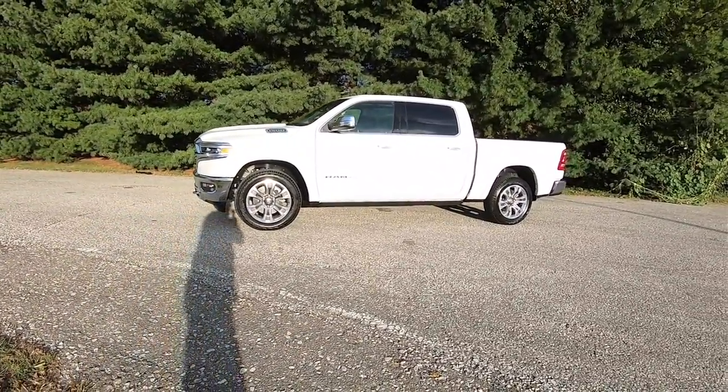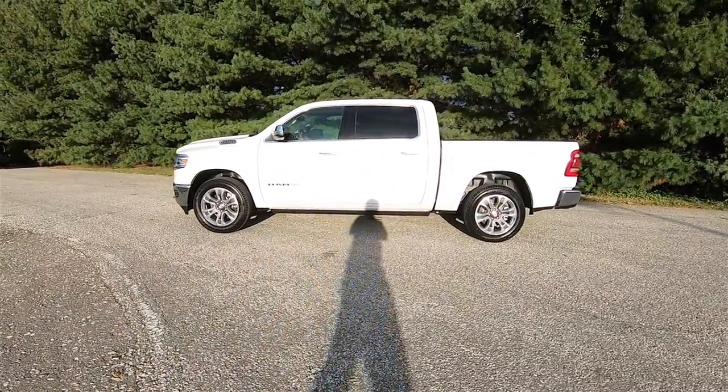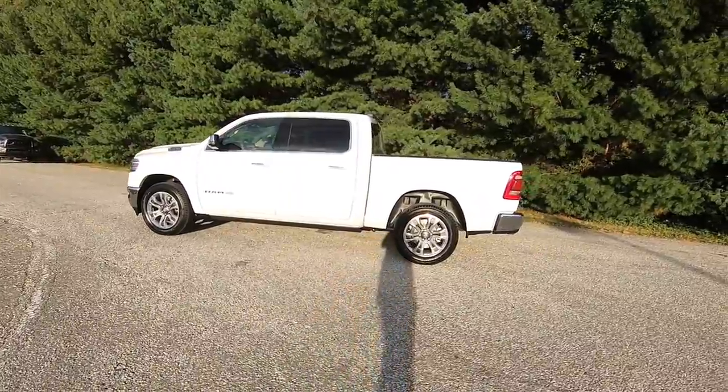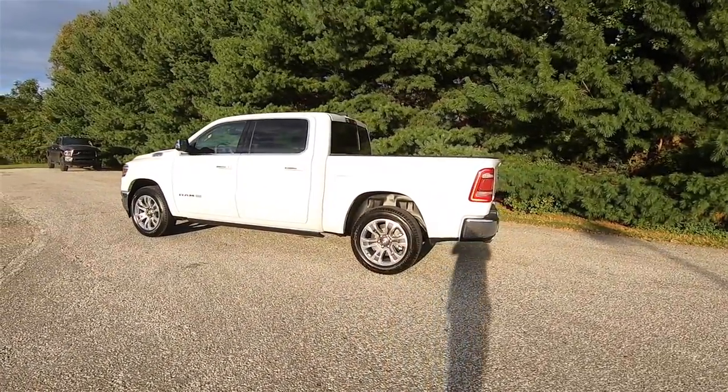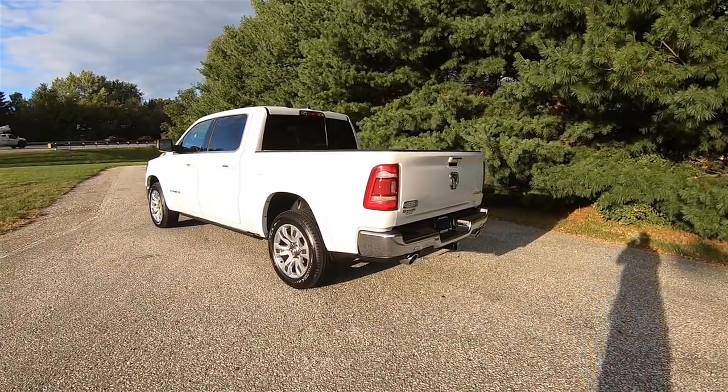Sitting right below the Ram Limited and the Ram Laramie, the Longhorn represents the finest craftsmanship, from the look of an engraved silver pocket watch to a perfectly fitted boot. Laramie Longhorn represents the finest in absolute premium comfort and unimpeachable quality.